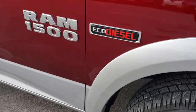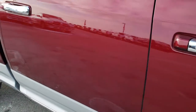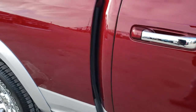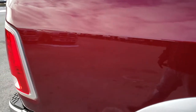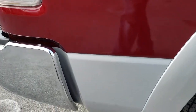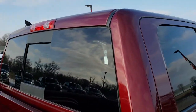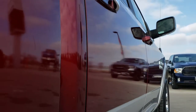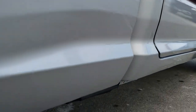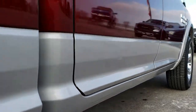And as you go down this side of the truck, you can see just how clean that body is, how reflective and mirror-like that paint is. We take these HD videos, so if you are far away, or even if you're close by and just cannot make the trip down, but you're still interested in purchasing the truck, you can still see the truck, hear the truck, and have confidence in the vehicle that you're looking at before you even get here. Very clean down this side. I didn't see any dents, any dings. Lower rockers are in excellent shape as well.